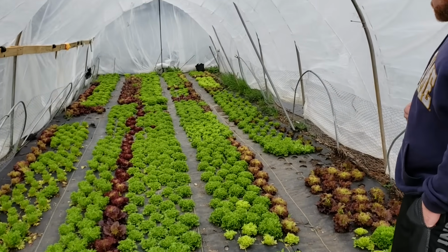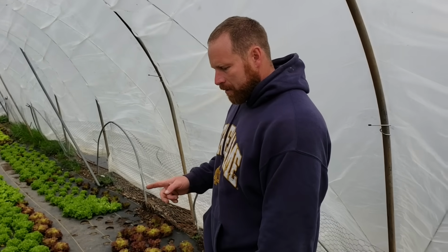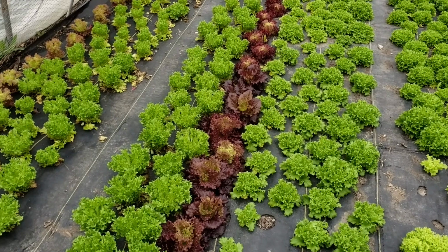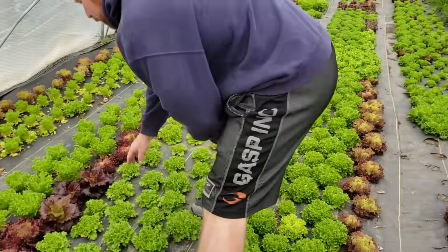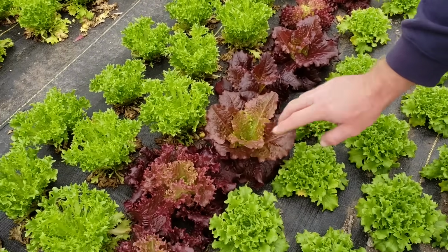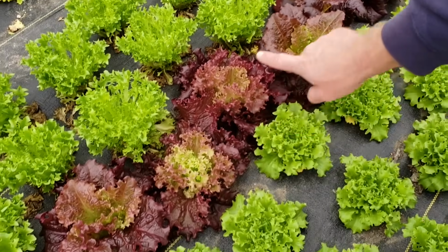Yeah, it looks fantastic. The Salanova's looking real healthy. It's doing really well. There's a little bit of Cherokee in here. I wanted to ask you, what are these red varieties? That's actually Lola Rosa. Oh, I've grown that one. I like that one a lot. And then you can kind of tell the difference. This is Cherokee. Is that a romaine, or is it a red leaf? It's a red leaf. So actually, this is a good spot. That's Cherokee, that's Lola Rosa, and that's red Salanova. So you can kind of see all three of the difference.